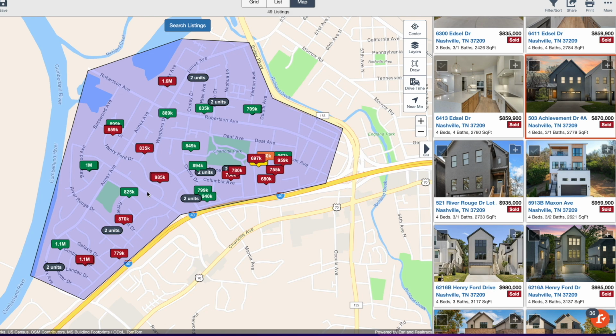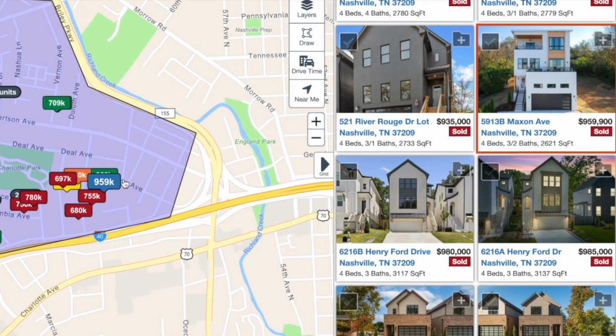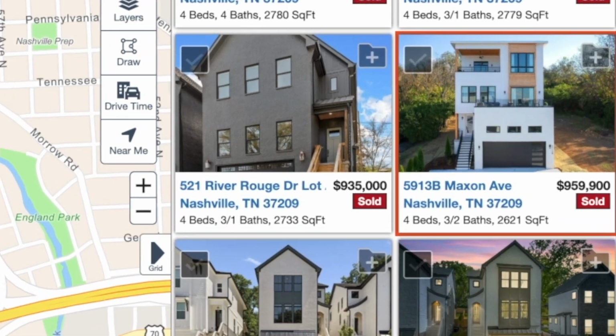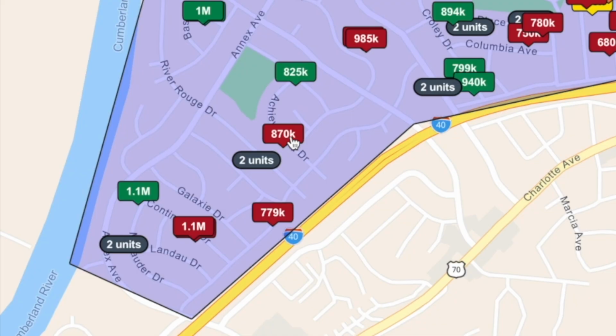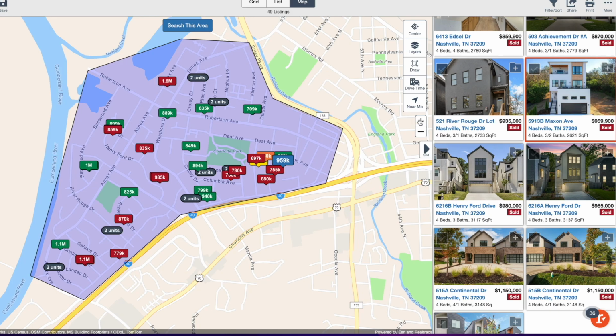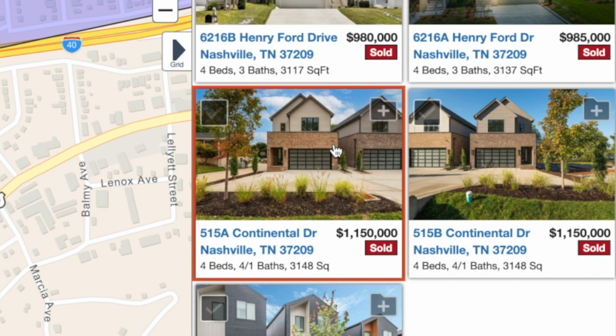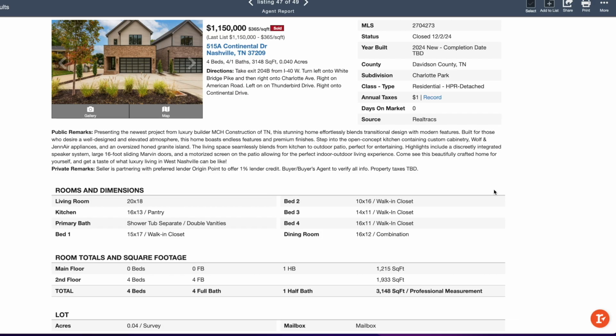Let's take a look. Man, but look at this over here. 960. They got a couple cool big porches. I mean, we don't have those, so I don't know. Maybe those aren't good comps. All right, so let's stay in this area. Let's zoom in a little bit over here. We got 825 right here. We got 870 we just looked at. What's tucked in right here? 1.1 million. 3,100, so that's bigger. It's also an HPR.